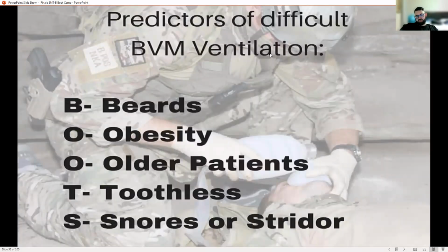Some predictors for difficult BVM ventilation: beards, me; obesity, me; older patients, Larry Vandergriff; toothless. Okay, you got me there. I don't know about this toothless. My uncle Joey, yeah, he's toothless. Snores or stridor. If any or some of these are in place when you're about to bag your patient, you will know that they are predicting a difficult airway to manage with your BVM.